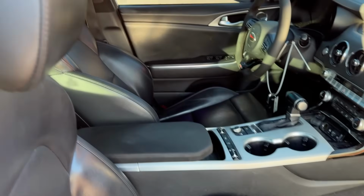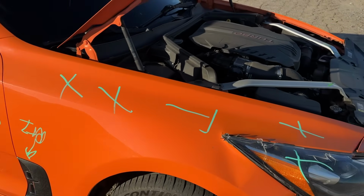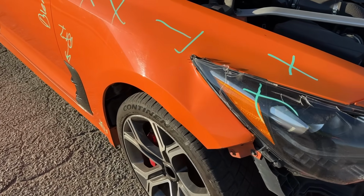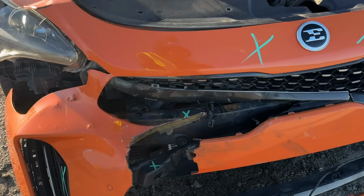Sorry guys, GT, that's what I meant to say. They retail closer to 15 grand, and this one is currently sitting at a whopping $2,000 starting bid. So obviously got some front end damage, destroyed that fender, headlight, bumper, all the way to the bumper grill.